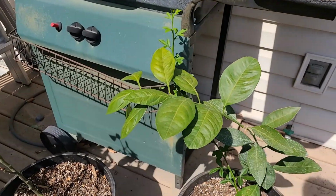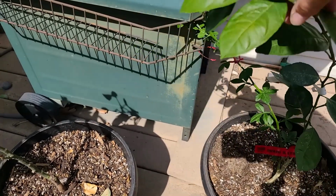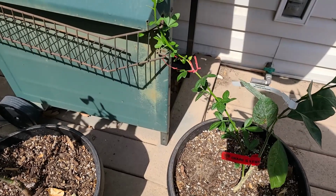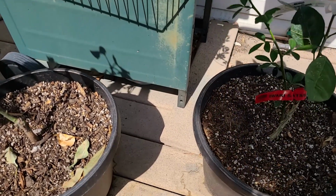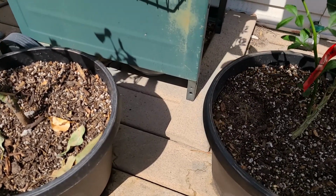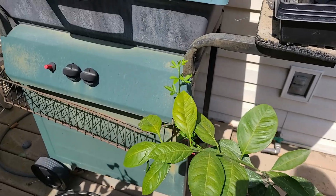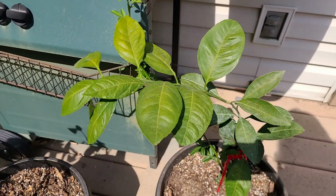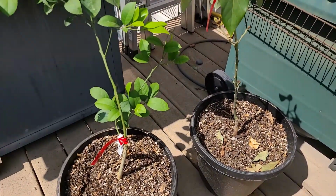This one is my Owari Satsuma mandarin, and it did not fruit, but we've got large amounts of new growth, as you can see. I may have to figure out a way to shape everything, but let me make sure that's not coming off under a graft, because if you notice, the leaves look a little bit different. But it's still happy, and I'm excited. So we'll see what happens.